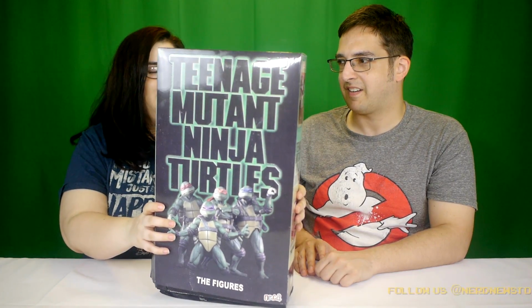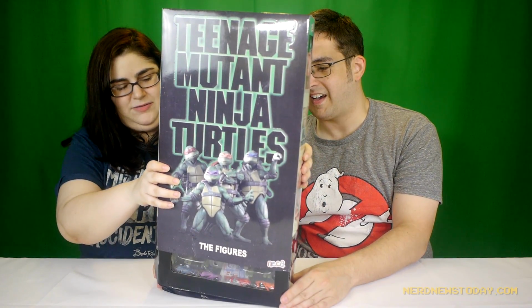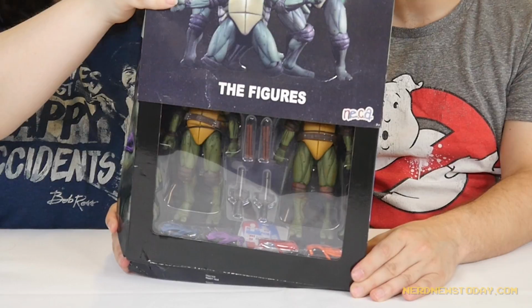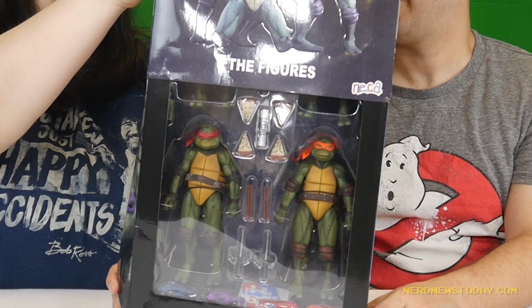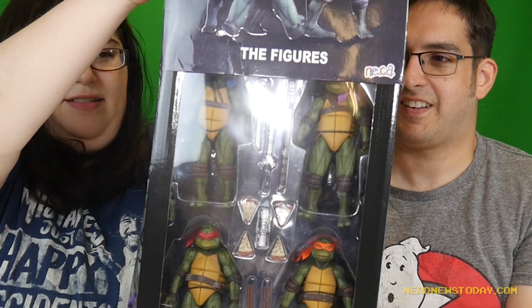Okay, you ready for the big reveal? Let's do this. I'll have to hold it from the bottom. Yeah, hold it from the bottom. Oh, both boxes are damaged. Yeah, unfortunately, both. It didn't take much to break both, really. So yeah, they're both busted. I feel like I should do this faster, but that also might ruin the awesomeness. Mikey! Yay, Mikey got some love on the inside, but Donatello, Raphael, and Leonardo. Nope, Mikey got hosed.